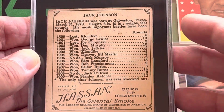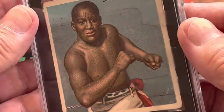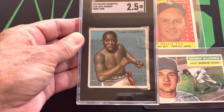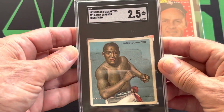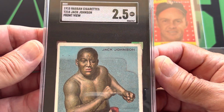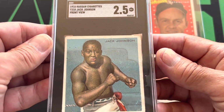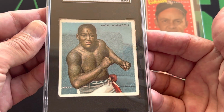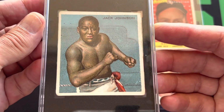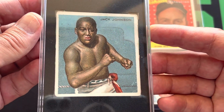So I just wanted to show you my pickup here of my Jack Johnson Hassan Cigarettes, a T218 1910 Jack Johnson, the front view card. There's also the side view card that I talked about, and that's him throwing a punch. So this is the front view of the Jack Johnson card.